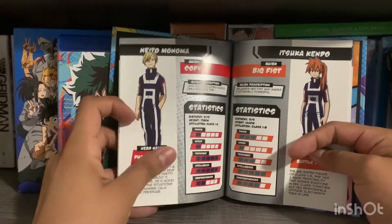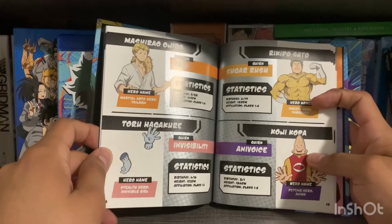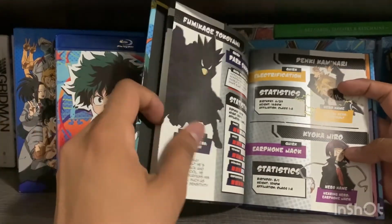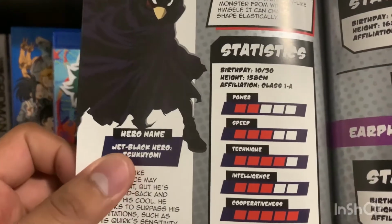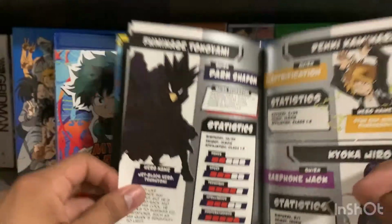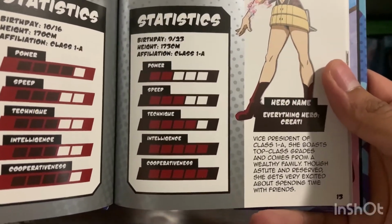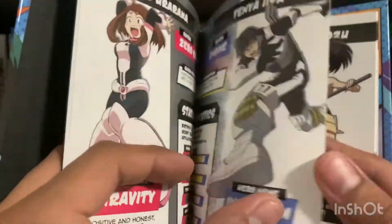So let's see who's in here. Don't recognize some of these. It's been a while since I've seen this one. So there's Koji, I do remember him. So he doesn't really have any statistics. Where are his statistics? I guess they're up here maybe? Nope. Alright, so Dark Shadow, he's pretty cool. So his power is pretty low, speed is 3, that's not bad, that's average. Technique is high, intelligence, medium, and cooperativeness. So I guess he's good to have as a team member. Same thing with her, yeah, she's definitely pretty useful. She can pretty much take everything out of her, I think she takes them out of her boobs. And so they say she's pretty smart as well. So yeah, she's pretty cool, I actually like her. Same thing with him. So I guess these are kind of just like the main characters.